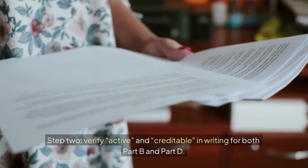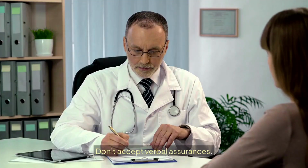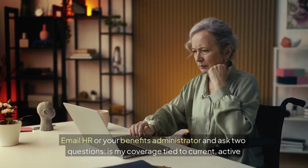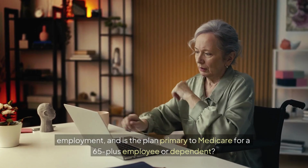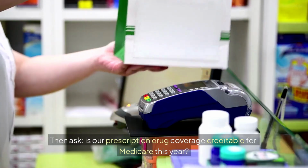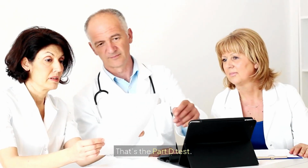Step 2. Verify active and creditable in writing for both Part B and Part D. Don't accept verbal assurances. Email HR or your benefits administrator and ask 2 questions. Is my coverage tied to current active employment? And is the plan primary to Medicare for a 65-plus employee or dependent? That's the Part B test. Then ask, is our prescription drug coverage creditable for Medicare this year? That's the Part D test.